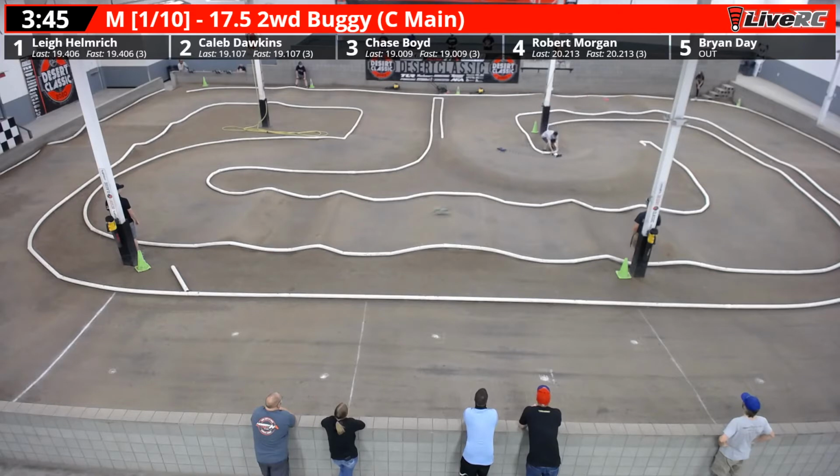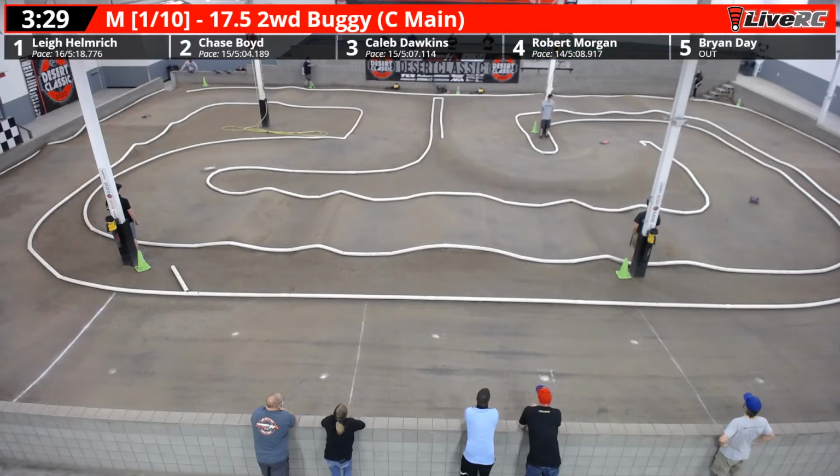Keep it clean. Oh, Dawkins hooks up a pipe. That's going to put Boyd onto that top 2. Now Boyd setting his sights on Helmrich. Helmrich off the end of the straightaway, all pink. Boyd with the blue and silver. Dawkins with the all white. Dawkins upside down. He's going to drop off that lead spot. But plenty of time left. 1:30 in, 3:30 to go.